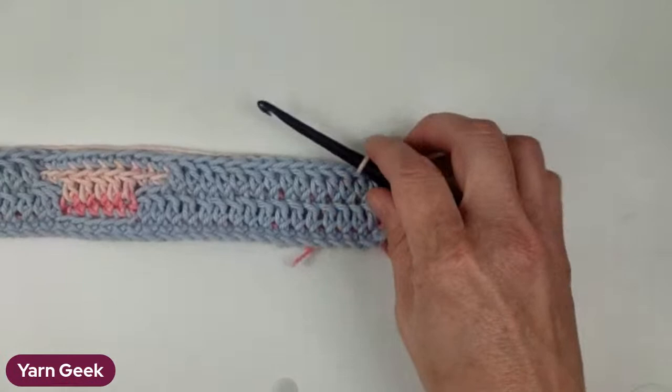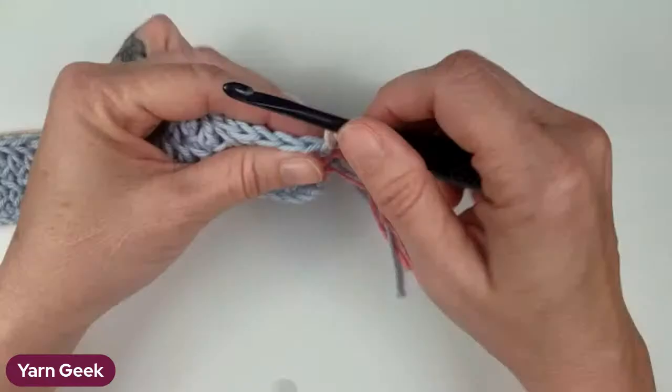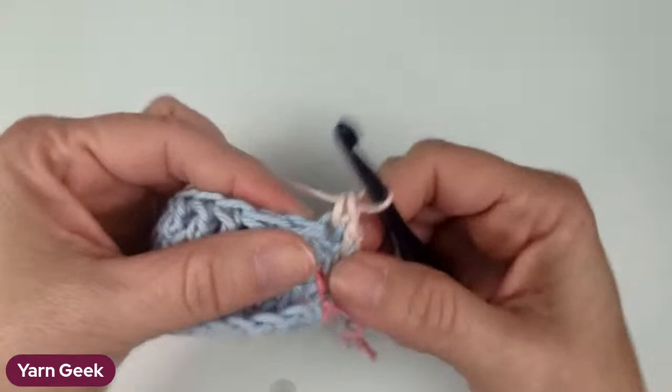Okay, so this next row, 1, 2, 3, 4, 5, 6. Row 6 with a B, we are going to be crocheting into the back loop only, single crochet, 14. So 1, 2.